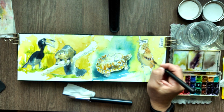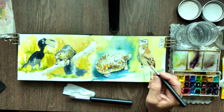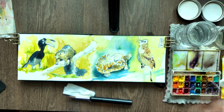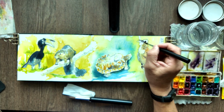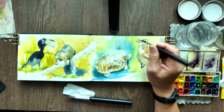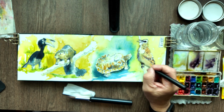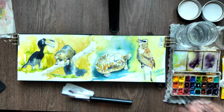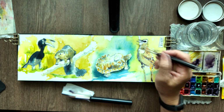Now, the next strategy, or the next thought in my head, at least for the hornbill, the squirrel, and the bird, is how do I mimic fur? I don't really want to paint every single stroke of the fur. Clearly, that will take too much time, and it's not a sketch, more like a fine art painting. But I do want to give it a sense of fur, so I'm just going to flick a few edges. The edges are the best place where you can portray or mimic the sense of fur in your sketch.